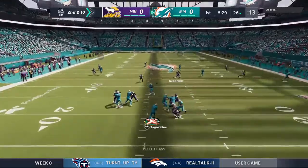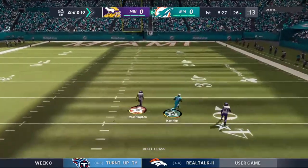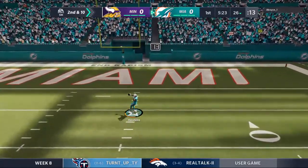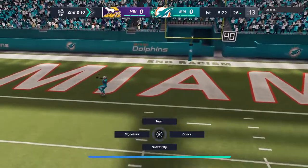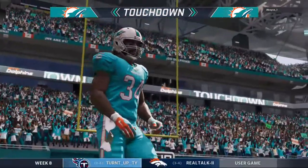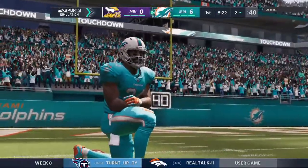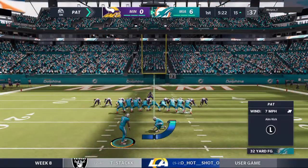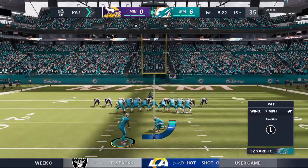Back to the air on 2nd down. Tagovailoa. And got his man complete. Down the numbers. There he goes. And all the way in for a Miami touchdown. A big play there. His first touchdown on the year. And the Dolphins are going to take a first-quarter lead.